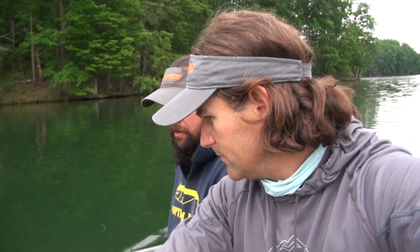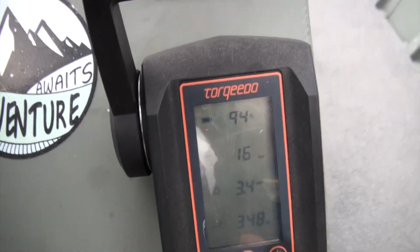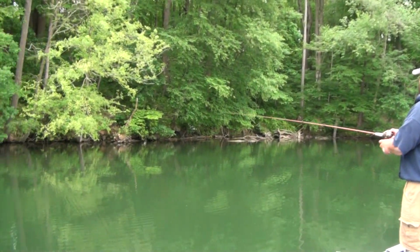All right, we're still chugging along. We've barely used 5%, and we're a good bit up lake.